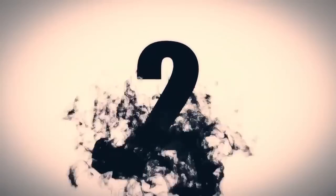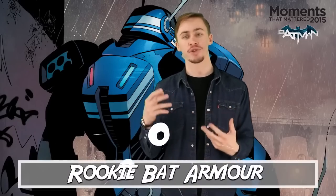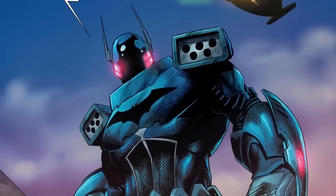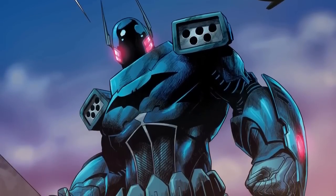Number 2. Rookie Bat armor. This point actually technically covers 2 suits, and one is another mech suit. This isn't actually worn by Bruce Wayne. This suit actually appeared at the end of Endgame. The DC story Endgame, not Avengers Endgame, obviously. And is worn by none other than Jim Gordon when Bruce is missing and presumed dead.